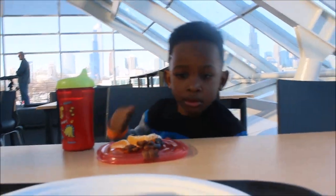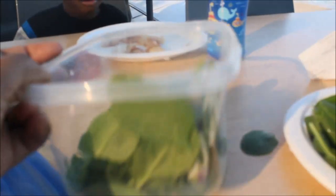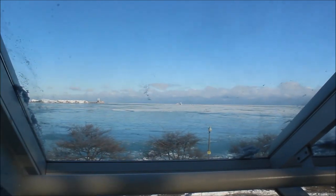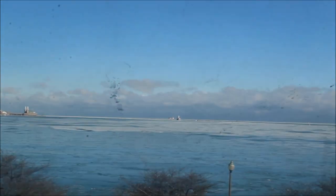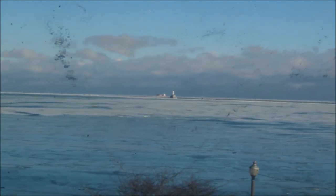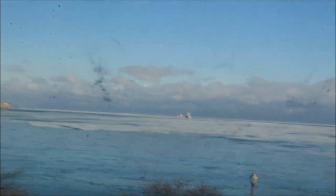And so we went ahead and decided on a pizza. Yes, just something that I can nibble on as well as him. He's a picky eater right now. I also brought us some snacks and I brought myself a salad from the house. But look at this view. It's absolutely beautiful to just sit right next to this beautiful view and eat lunch.